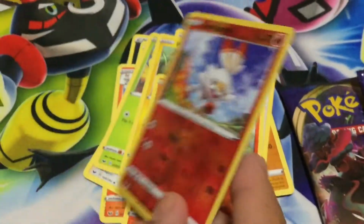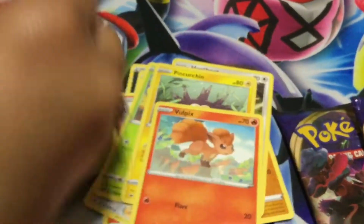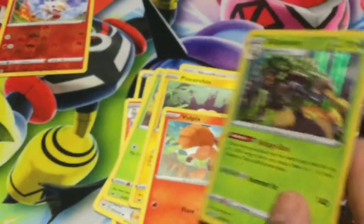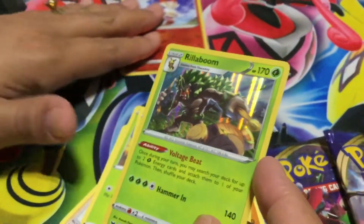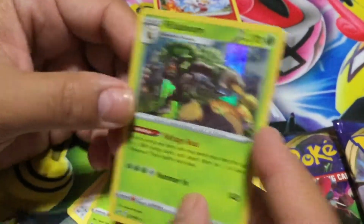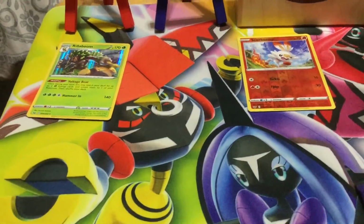Well picked. Oh, okay, we got the reverse. The reverse, and... oh, okay, we got the first holo. Oh gosh, here we go with the holos. Wow, the holo's good too. Yeah, here we go with the holos.